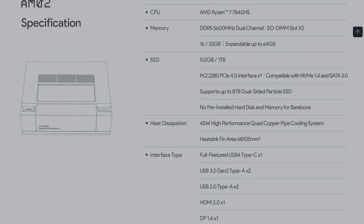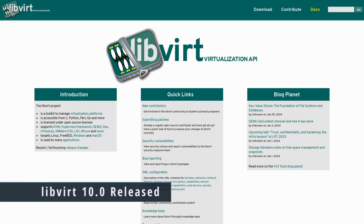There is a new version of the libvirt project with the release of libvirt 10.0. For those unfamiliar, libvirt is a virtualization API/toolkit developed by Red Hat for managing virtualizations on Linux. The libvirt 10.0 release comes with a number of new features, namely around its QEMU support, or QEMU support, depends on how you want to say it.